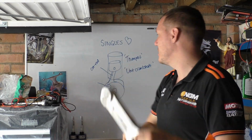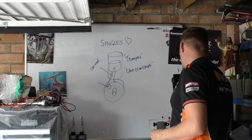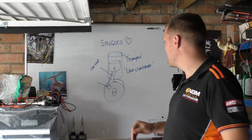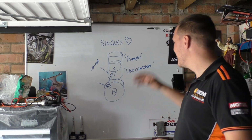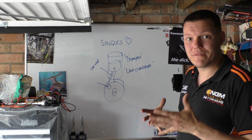That's generally what they have for thumpers, for single crankshafts, because it's cheap, lighter, and very simple. And the torque that these things produce, generally from a single cylinder, isn't crazily high, so you can actually get away with just pressing everything together.